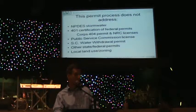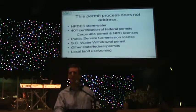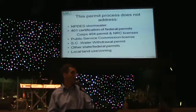The South Carolina Public Service Commission will be looking at the need for the plant. That has not been determined yet either. Also, NRC looks at the need to some degree as well. There will also be a South Carolina DHEC water withdrawal permit that will address the water withdrawal in addition to this permit, and there may be other state and federal requirements as well.